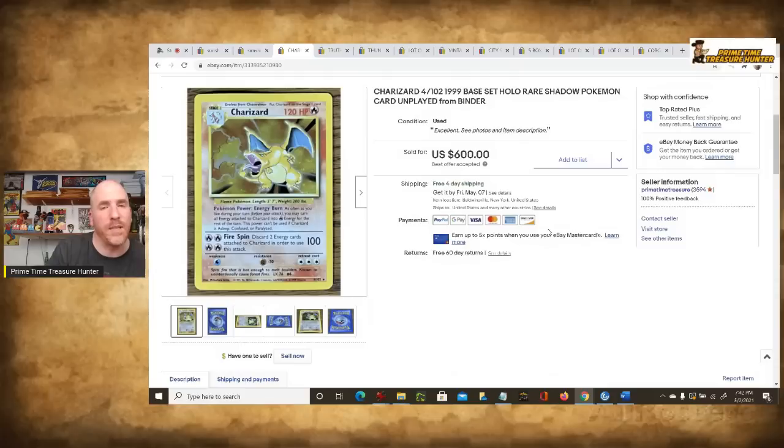But this one I was able to get for 16 cents because I purchased it through a Craigslist ad that I post in my area where I say I'm looking for collectibles, comics, and Pokemon cards is one of the things. So someone reached out to me a couple years ago and said, "Hey, I have a binder of Pokemon cards. Would you be interested in it?"